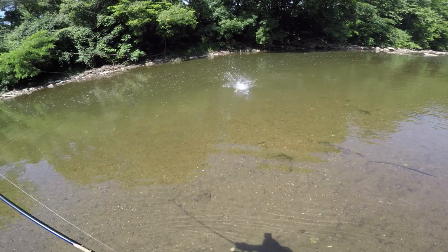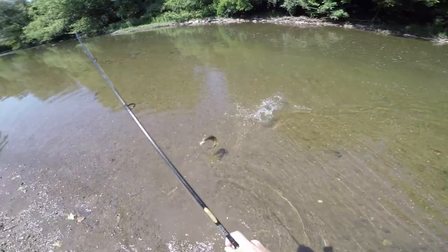Woo! Wow, that was amazing. That was amazing. This is the big one of the hole, I think. It's probably a 2-pound bass right there. Oh my gosh.